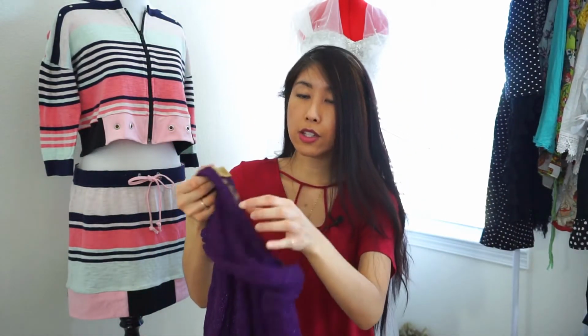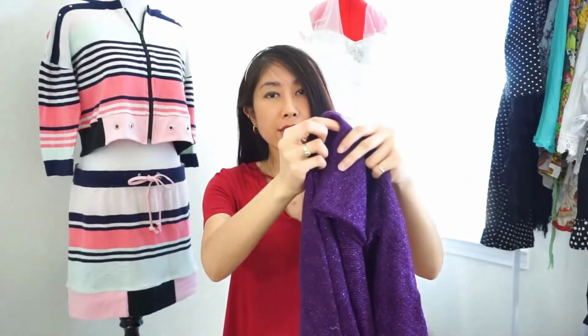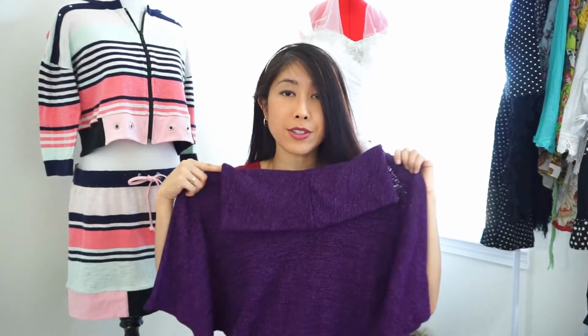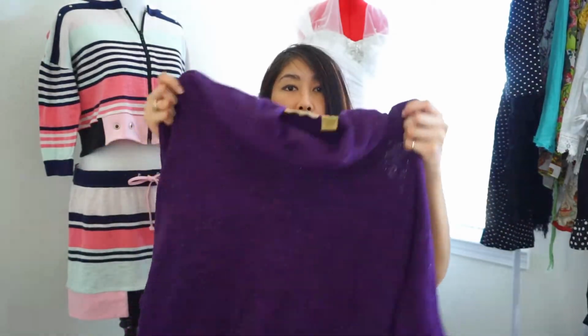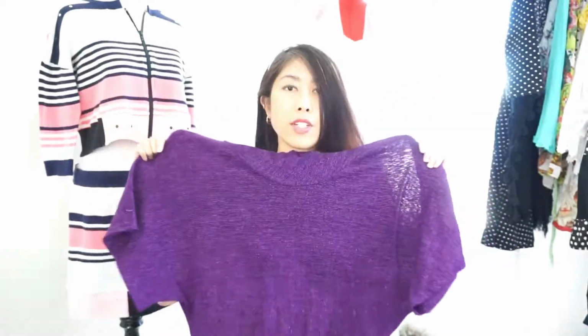Next is this Valerie Stevens cowl sweater. I was especially attracted to this because of the nice sheen along the length of the garment. And this is one of those pieces that will look good for just a nice outing. You can pair it with jeans to dress it down, pair it with a black skirt to dress it up. And this one is in a size medium, and it can pretty much fit a size up and down given its cut, so this will be up soon.